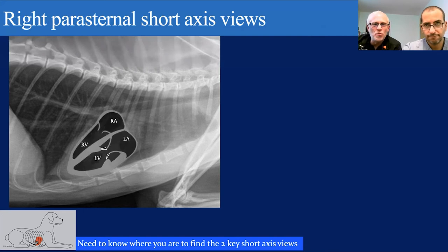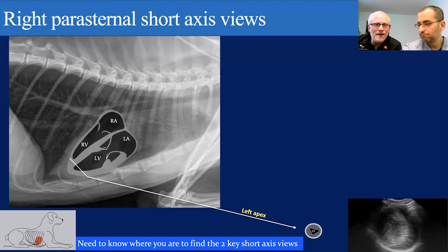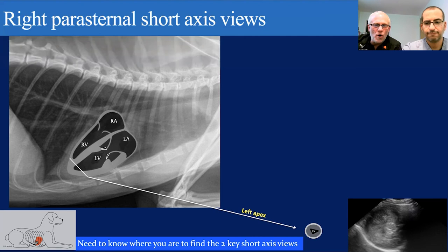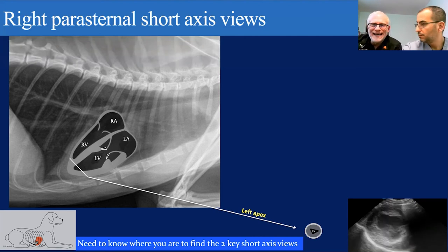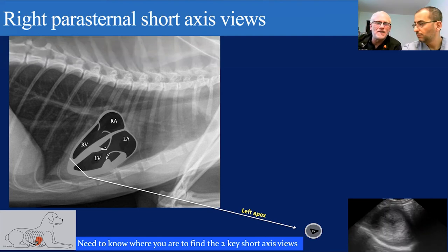We've got an x-ray. We'll superimpose the heart on this cat. We start down here as low as we can. We're at the apex of the heart, Dr. Chalhoub. The left ventricle extends further ventrally than the right ventricle, so we're only going to chop through the left ventricle here. You can see that to the right. We're only going to get that left ventricle because we're way down at the apex. You need to be comfortable going from the apex to the base.